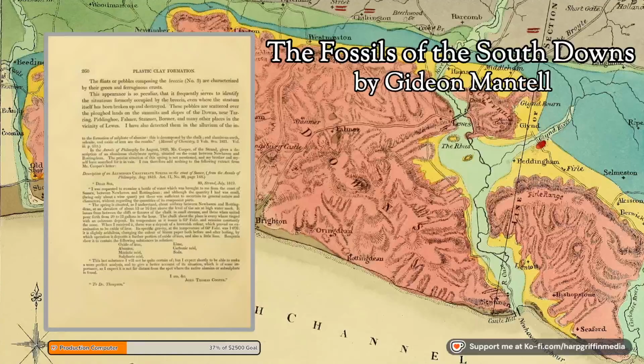It issues from between the cliffs or fissures of the chalk in small streams, and these when united pour forth from 20 to 25 gallons in the hour. The chalk about the place is everywhere tinged with an ochreous deposit. Its temperature as it issues is 65 degrees Fahrenheit, and remains constantly the same.